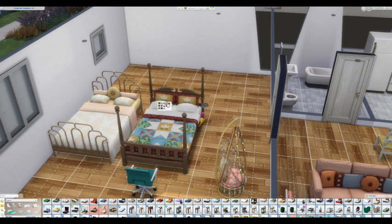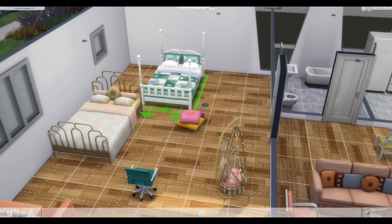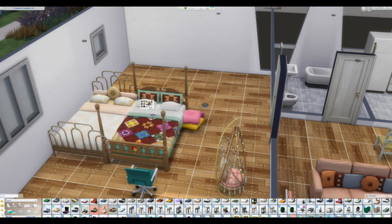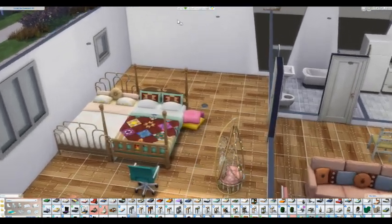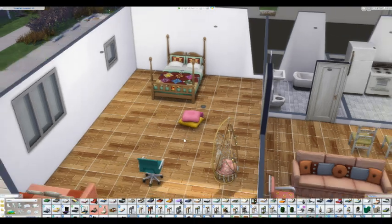I do like the idea of a quilt. It's just kind of cute. But do I think that she would go with green? Not really. Could do. Let's go with that for now, because I just think this wrought iron one's a little bit too nice.